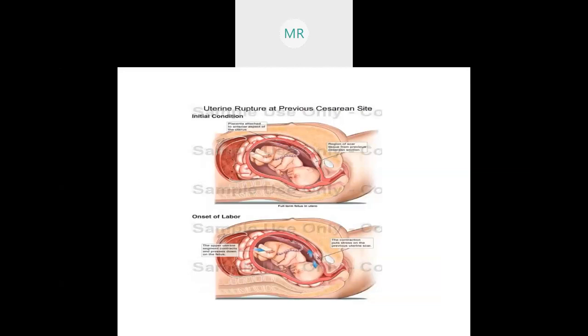Usually babies will go brady. Then you'll see that late decel. Then all of a sudden they go tachy. And then there's absent variability. So they're trying to compensate in utero to the point where they're like, help me, I can't do this anymore.